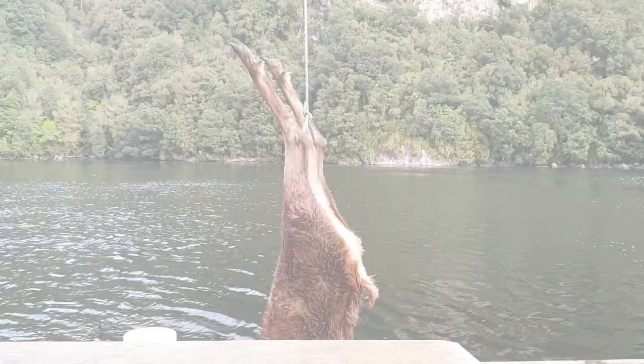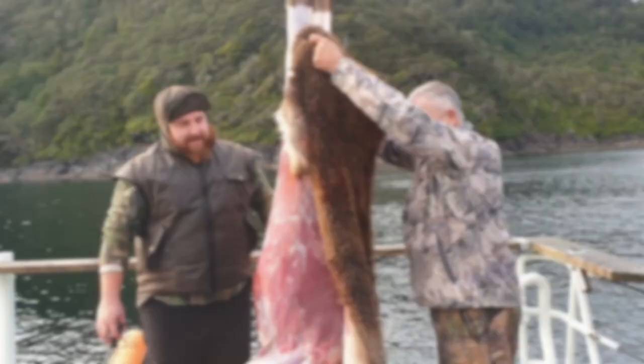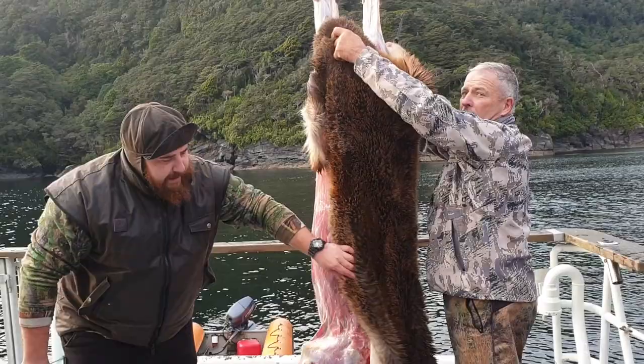Get this shot, check this shot. What's this? One cut, one cut. Oh, wolves! We've been doing it wrong all these days.